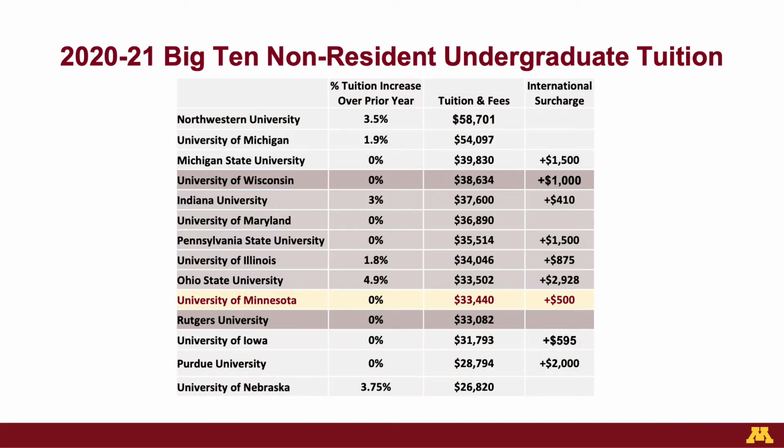These are the published Big Ten rates for non-resident students. While the University of Minnesota was 8th on this chart last year, tuition increases were frozen for all students in 2020-21, while Ohio State and Illinois increased tuition, thus placing us 10th on this list today. The university continues to climb towards the middle of the Big Ten with regard to non-resident tuition rates as well.